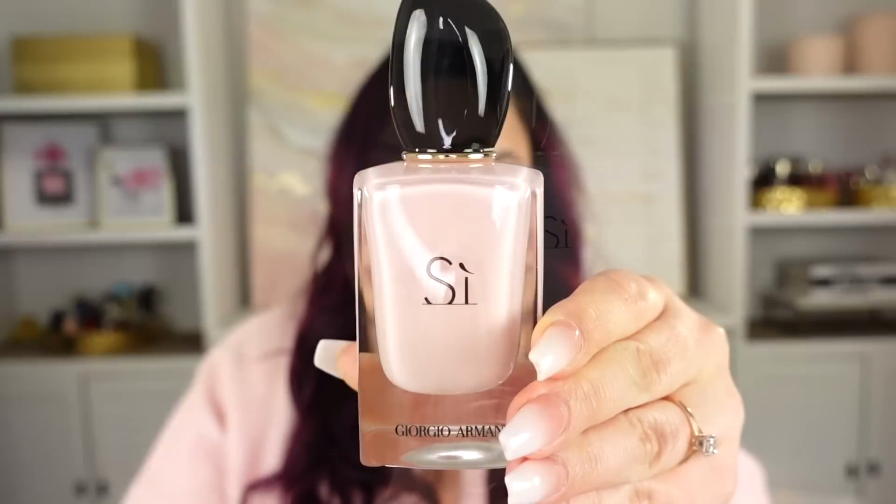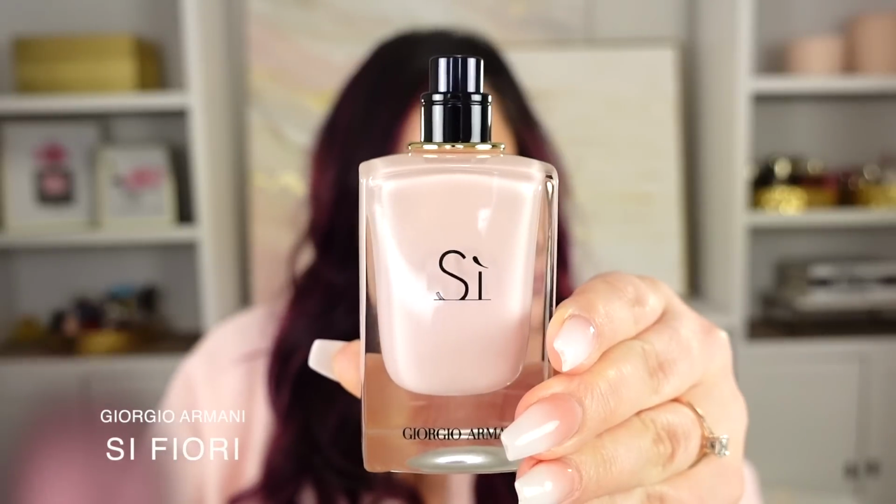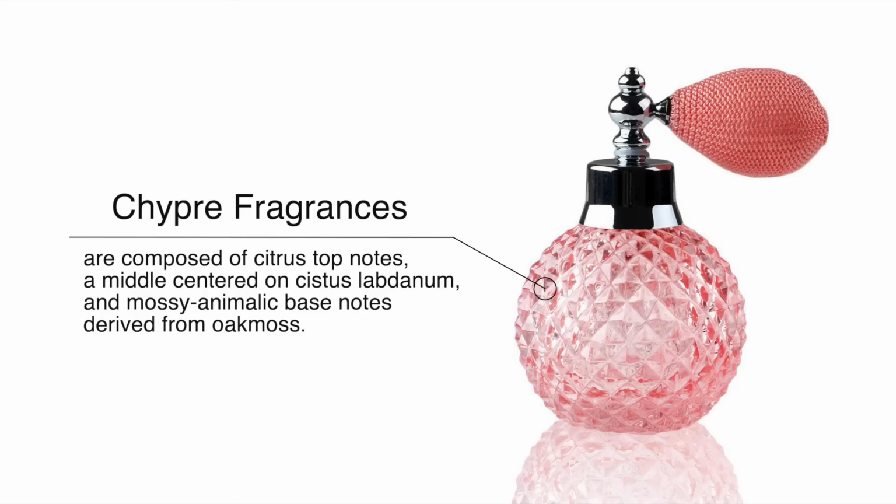The first fragrance I have for the spring set is going to be Armani Fiori. This one is part of the C line, but it is one of the lesser known ones and I don't see a lot of people talking about it, but it is beautiful. This is my favorite out of all the C perfumes by Armani. It is described on Fragrantica as a chypre floral. Basically, it's a type of perfume that has citrus, oak musk in there. I will put the description down below if you want to research more, but it is a floral scent.